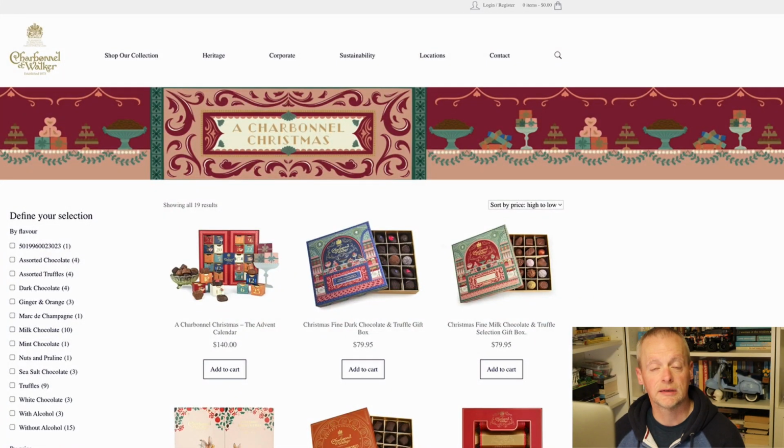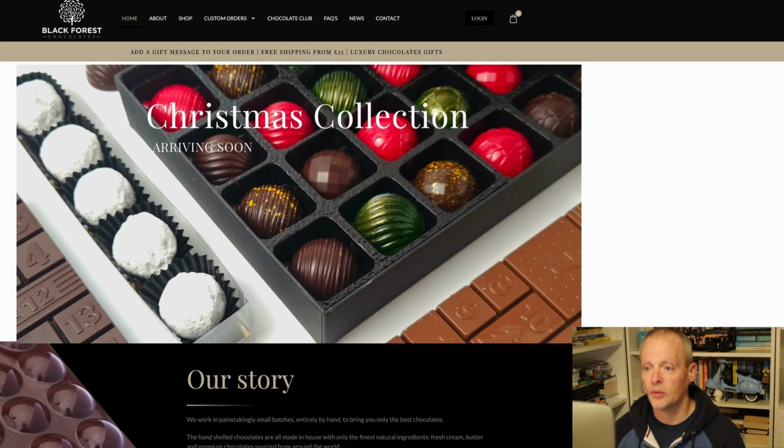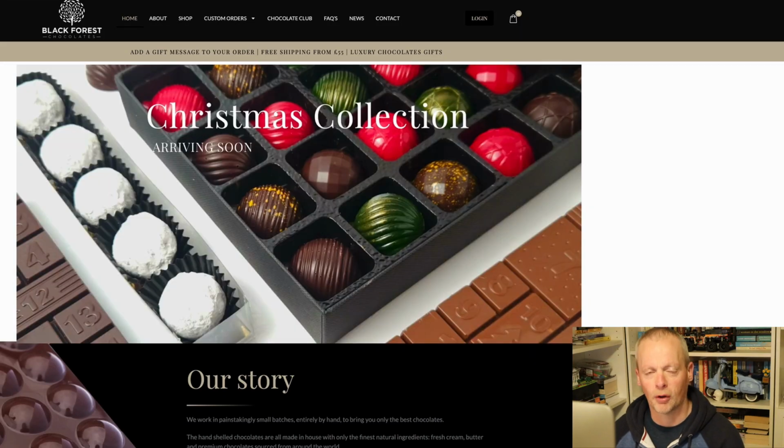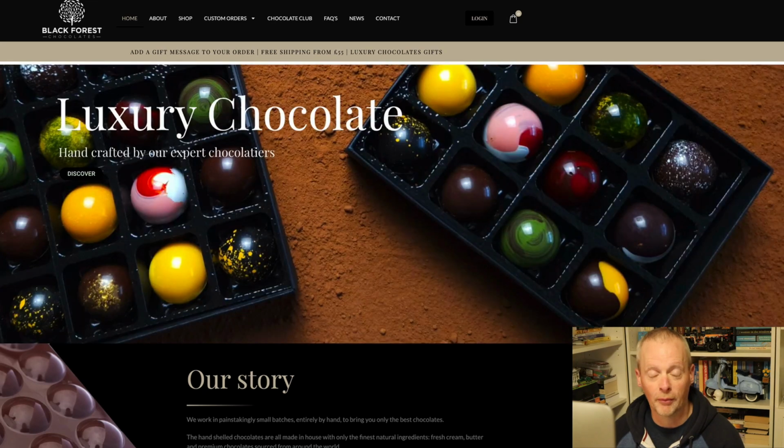And with that, let's turn to my second chocolatier, which is Black Forest Chocolates. Now I've included these guys because these are an enigma just by being on page 1. Because they're doing none of the things that I would be recommending that you do as an absolute bare minimum for SEO. So let me go through the list.